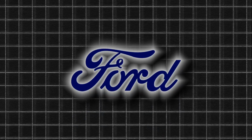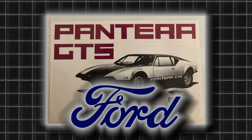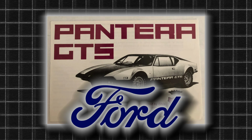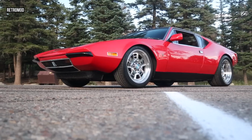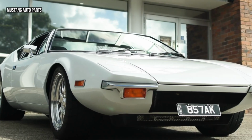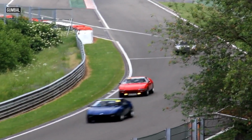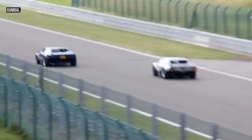Unfortunately though, in 1975, Ford decided to pull the plug on US imports after selling around 5,500 Panteras through their dealer network. Rising emission standards and the oil crisis had taken a toll, and Ford wasn't keen on continuing with a low-volume, high-performance car that was struggling against new regulations. Even though Ford bowed out, De Tomaso kept the Pantera alive in Europe with future variants that would go on to become even more exotic and powerful.